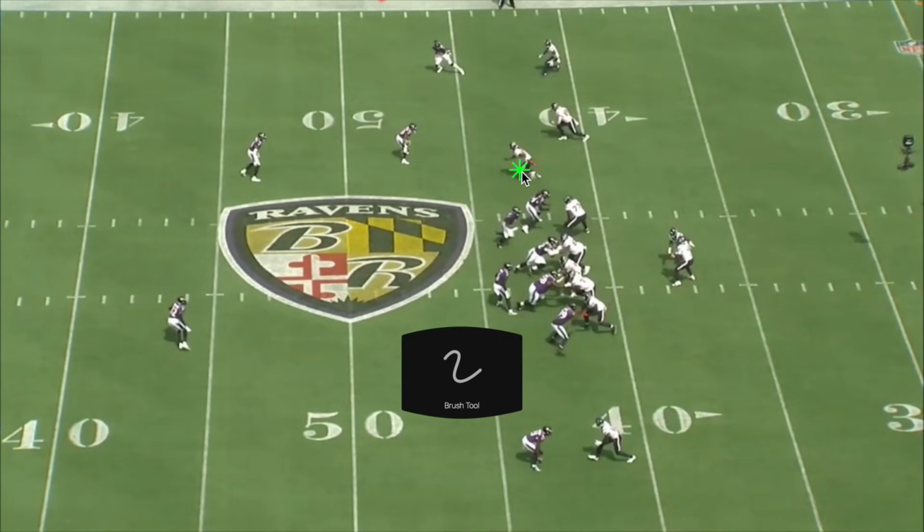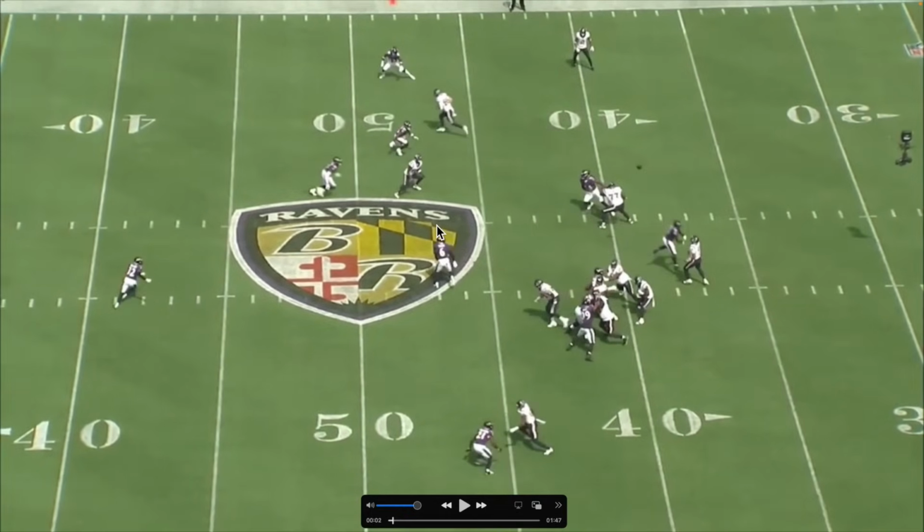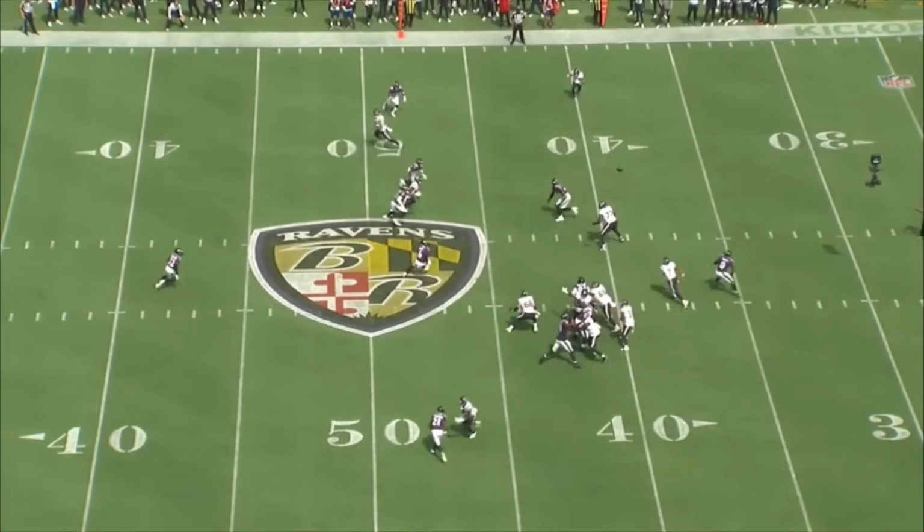He comes in, he knows his inside receiver is going to be right here. He should be open. Unfortunately, the pass is going to get swatted. Other than that, there's not a lot to complain about. Let's jump to the next play, guys.